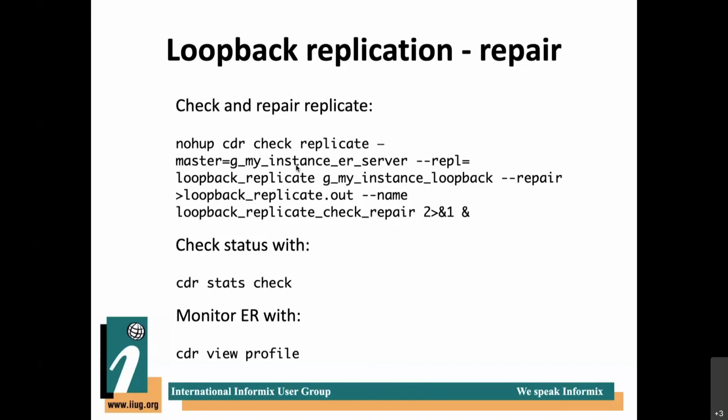So you must give it a name, and then you can check the progress with CDR stats check. And it gives you a kind of progress indicator. It is a bit perhaps unreliable, but it does give you an idea of how it's doing.